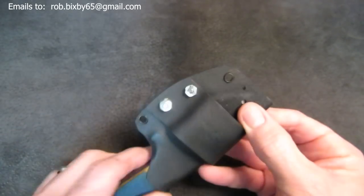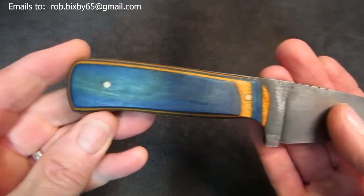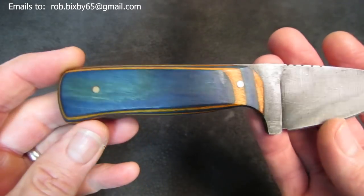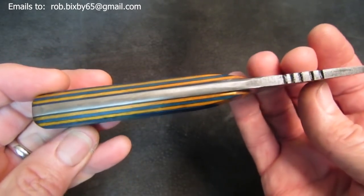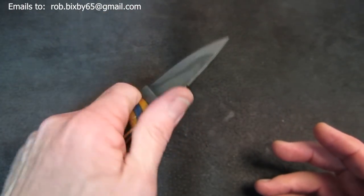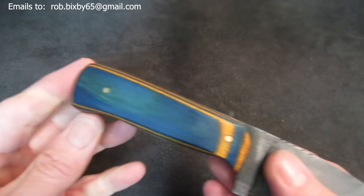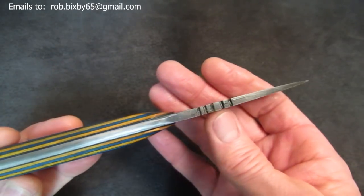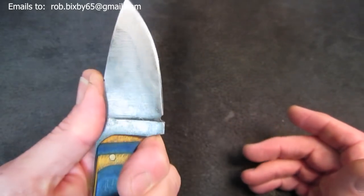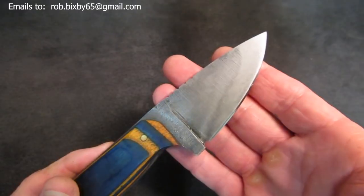Horizontal carry Kydex. Nice little thumb break. Beautiful spear point blade. Nice acid etch. There is your blue-green and natural laminated wood handle. Again, very, very nice in the hand. The blade is 3 inches in length. The handle is 4. Nice coarse hand-done jimping. A cool acid etch. It's kind of neat how Frank finished this.